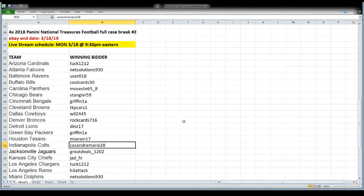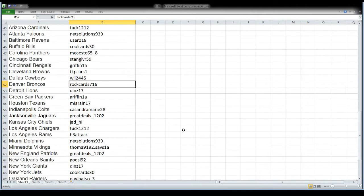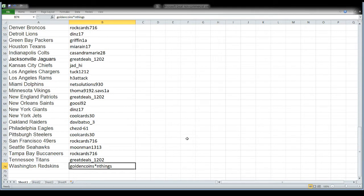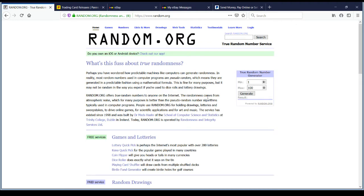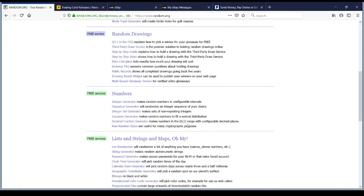So our Colts, Cassandra Marie 28. And our Denver Broncos, Rock Card 716. And our Washington Redskins, golden coins and things. So again, 3 different team owners. So back to random we go. And of course, this one appears top to bottom as Colts, Broncos, Redskins. So that's how I'm going to type it in.